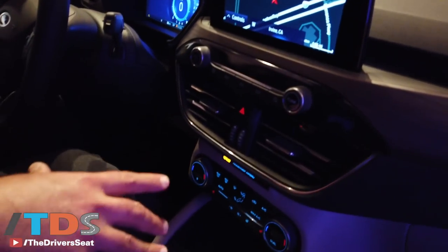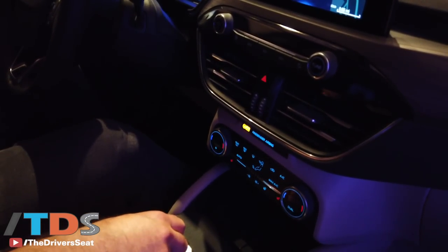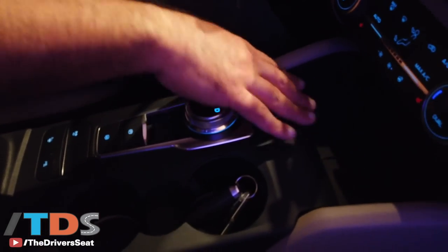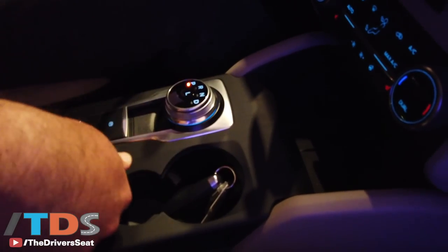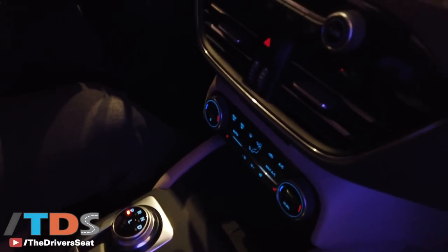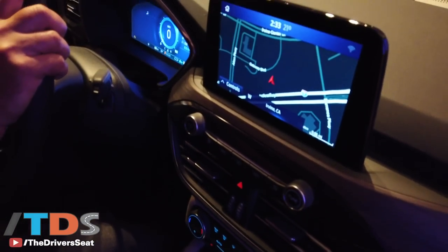And overall, just really like the packaging. You know, they've gone to this new shifter, which I like. It doesn't take up a lot of space, and plenty of room here for your phone, your keys, cup holders, etc. So really looking forward to spending some time behind the wheel of the all-new Escape.